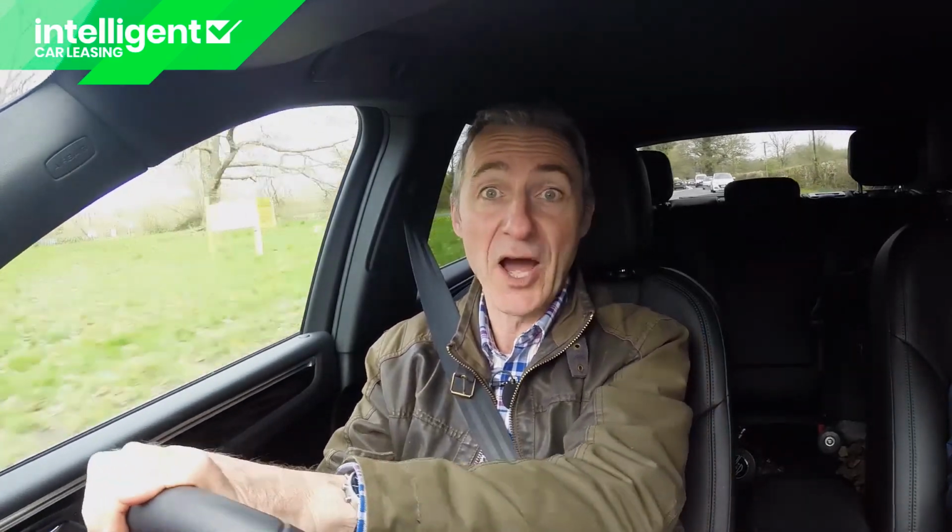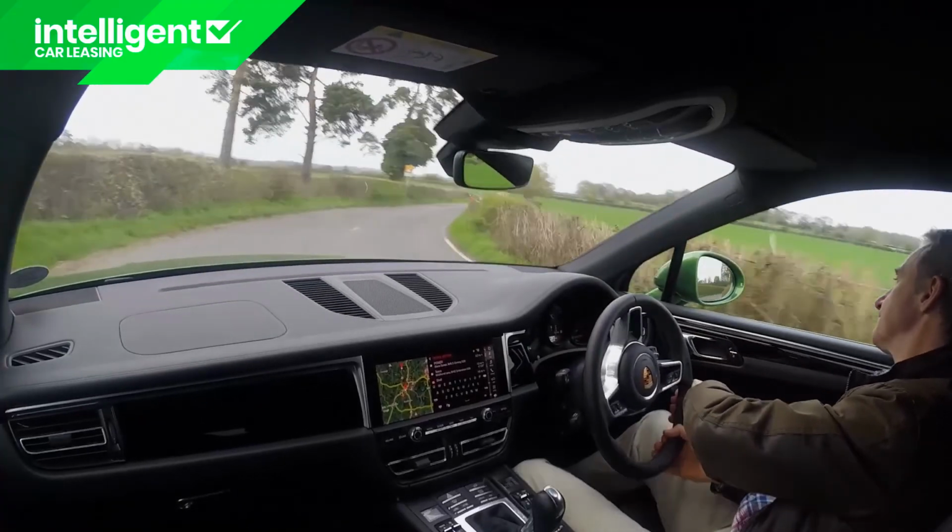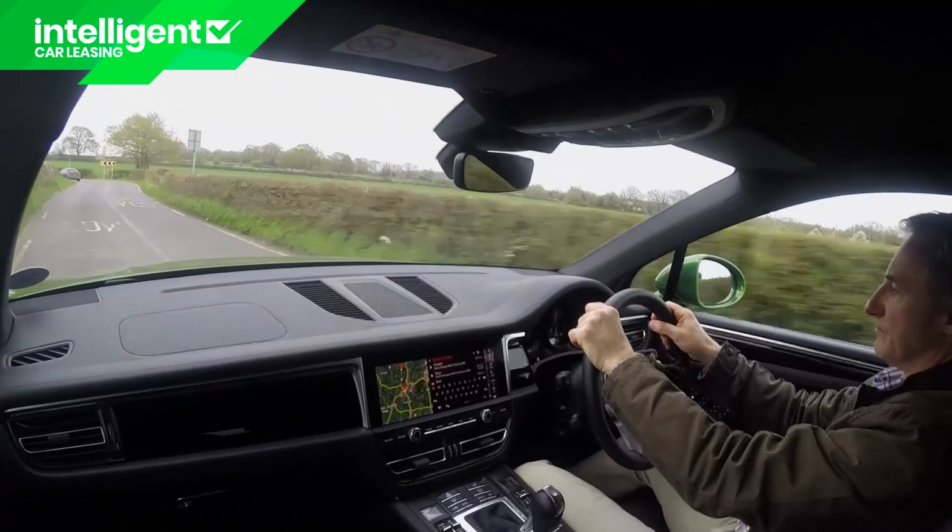To create the Macan, stiffer, sharper and faster reacting underpinnings were needed. Take the four-wheel drive system. The Audi Quattro setup that could easily have been used is mechanical, and from Porsche's perspective, it doesn't react quickly enough. The PTM, the Porsche Traction Management setup, in contrast, is electronic and in less than a blink of an eye can switch up to 100% of torque from front to rear. It's one of the key reasons why this car is so responsive.